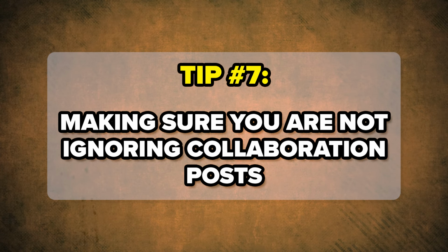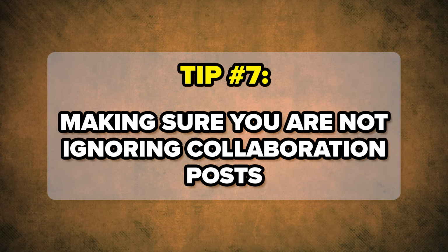And Instagram is now literally telling you all of this with their latest features. And then the final thing you need to stop doing is ignoring collaboration posts. I cannot emphasize this enough. If you don't have friends you can collaborate with, you need to DM people in your niche and try to collaborate with them.